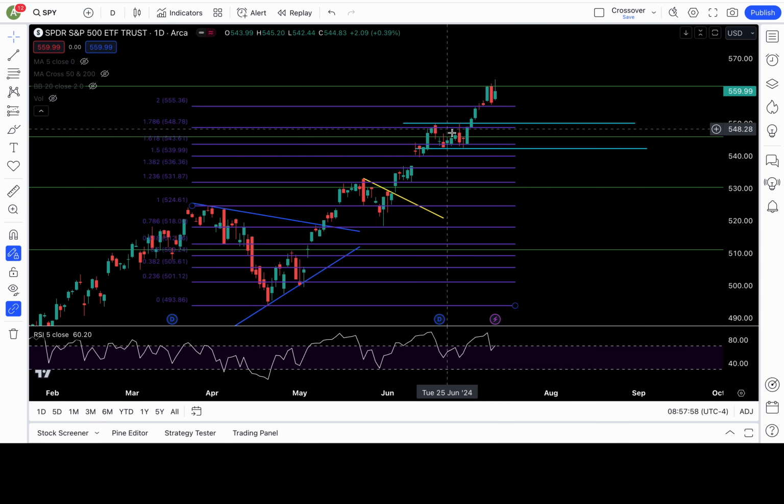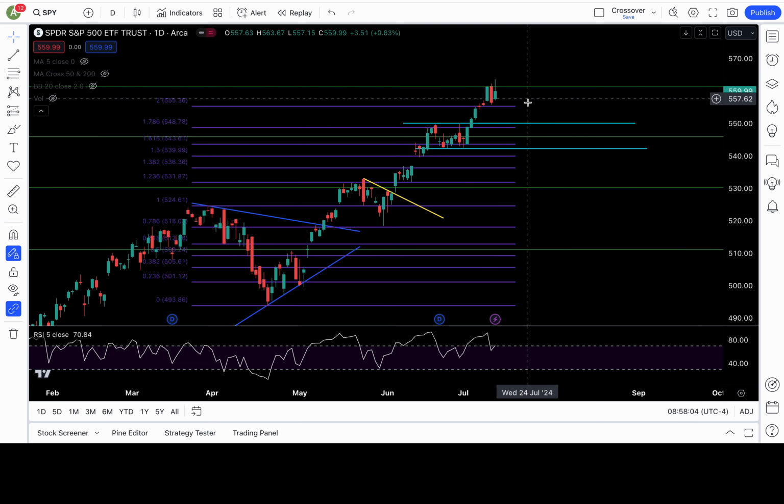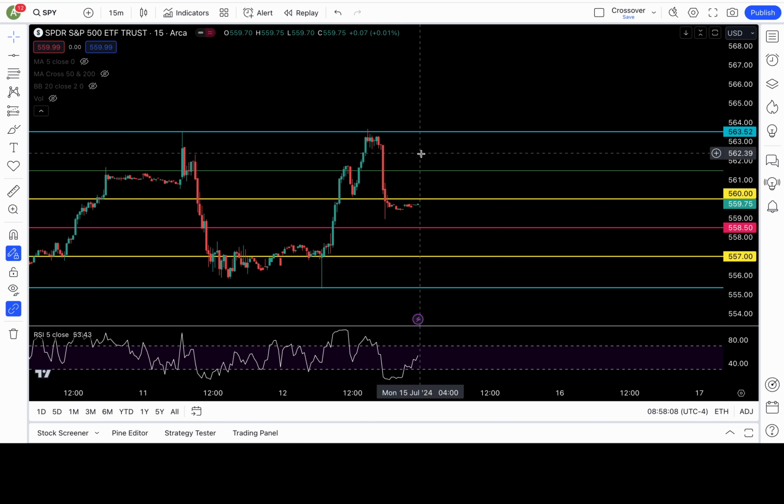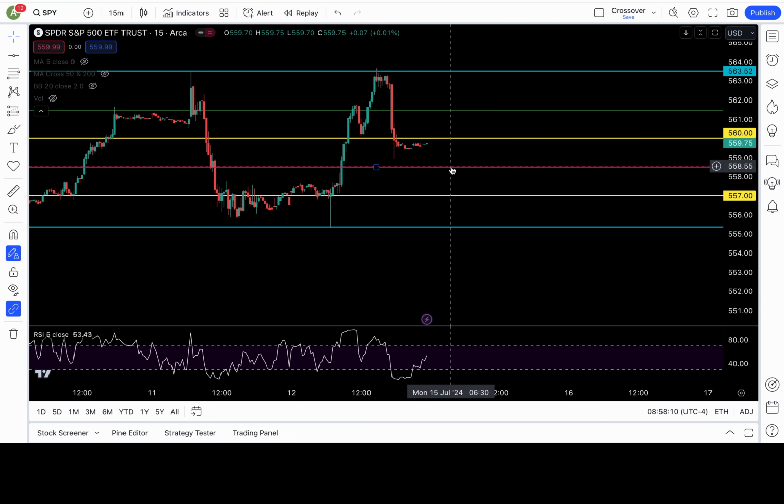Look what happened the last time we broke the range, the top range. We went to new all-time highs and some. Market might be consolidating to build strength to try to give us another new all-time high. All right, but if it's pullback time, then those support levels need to fail, especially 555.3.